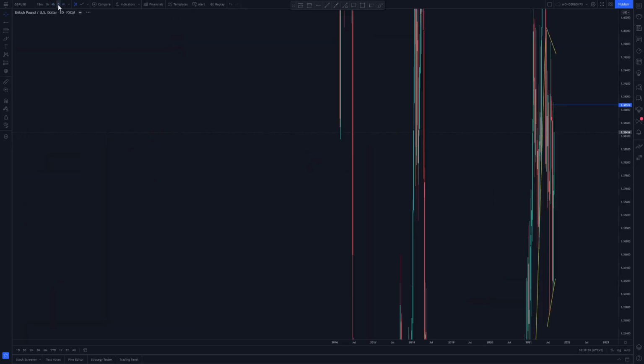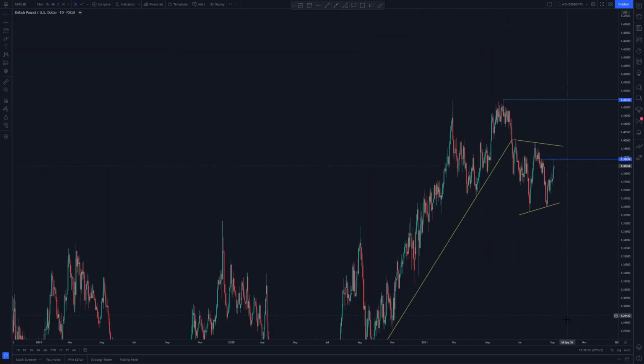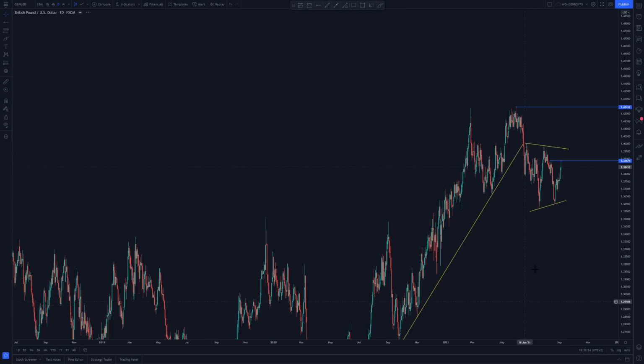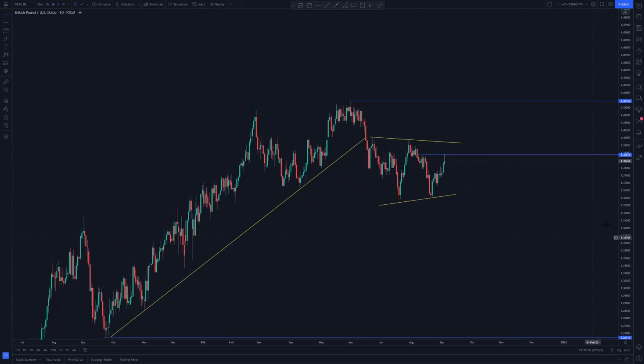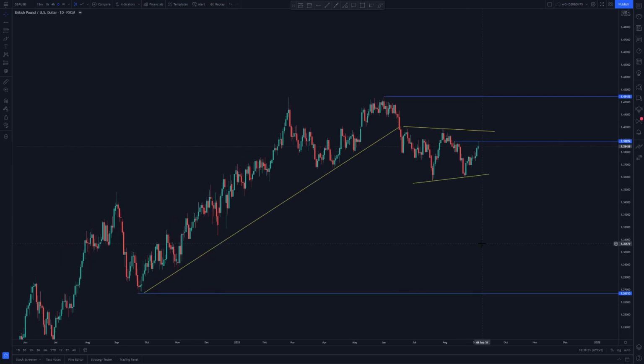And my next pair, it's pound US dollar. So what I'm looking for here on daily, as you can see, I'm gonna start off here. You can see we have this price action coming to the upside, and we push to the downside, and we broke this low. So what is happening here?